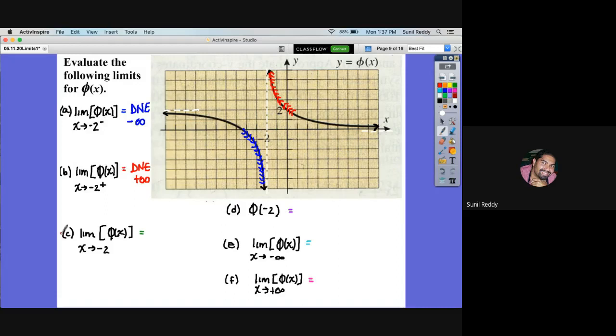For C, the limit as x approaches negative 2 from both directions. Well, the limit didn't exist on the left side, and the limit didn't exist on the right side. So all I needed was one of them not existing for us knowing that the limit doesn't exist for C as well. And for this, I'm just going to indicate positive and negative infinity, meaning we're either going up forever or we're going down forever. And in this case, we're doing both, depending on which side we're working on.